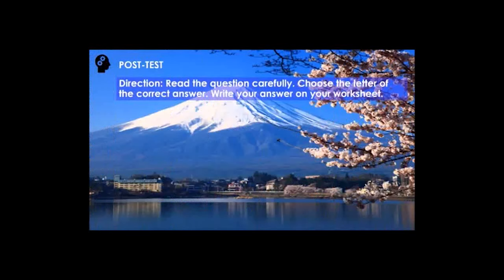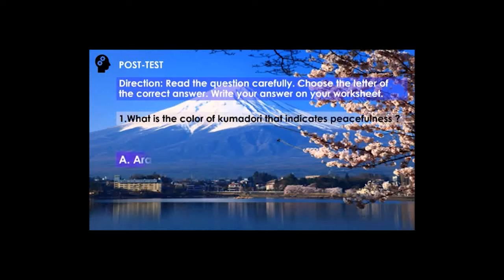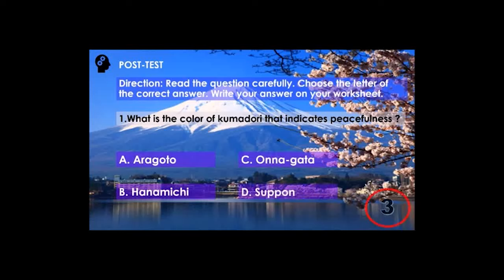For the post-test, direction: read the question carefully. Choose the letter of the correct answer. Write your answer on your worksheet. You are given 5 seconds to answer each question. Number 1. What is the color of kumadori that indicates peacefulness? Here are the choices. The answer is letter B.